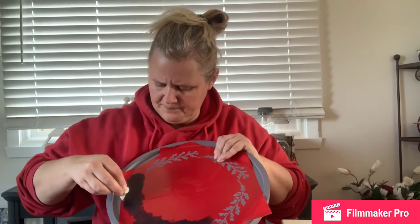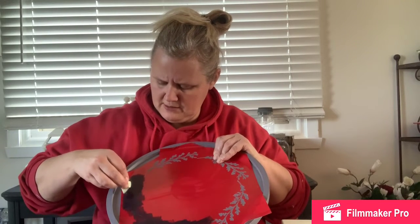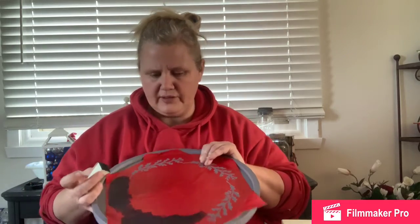And I'm kind of close to the edge, and I know it's hard to see when it's down. I don't even know, can you see it now? Yeah. I'm going real slow around these edges so I don't overlap and have to repaint. I don't want to repaint this.